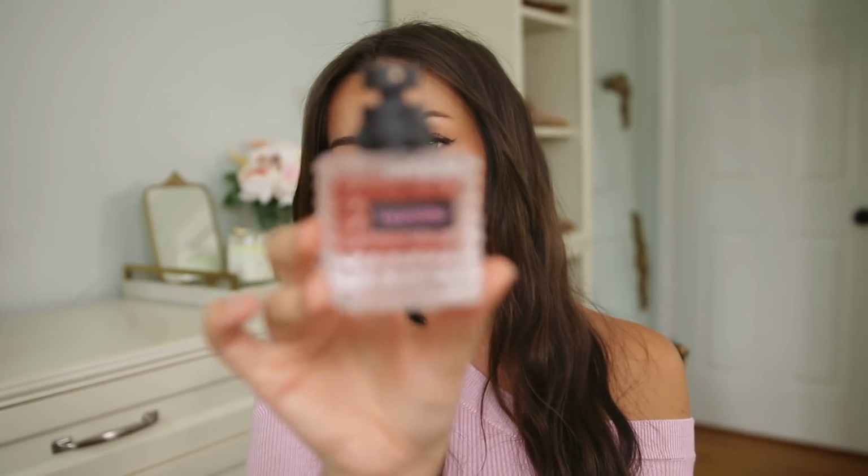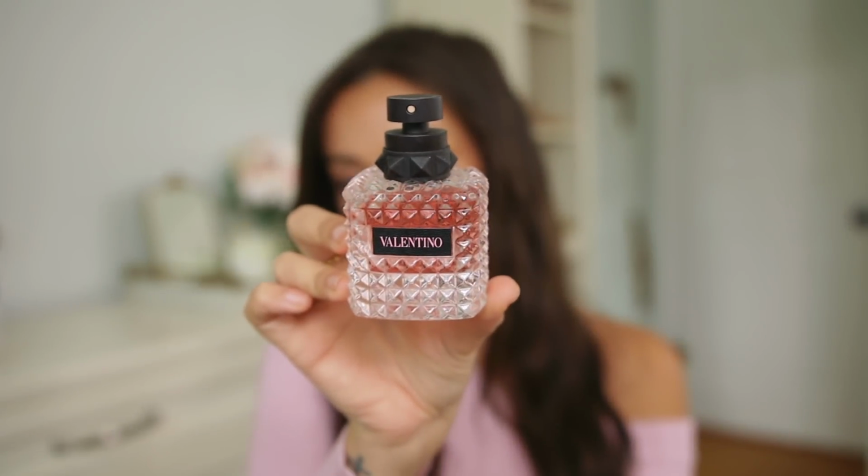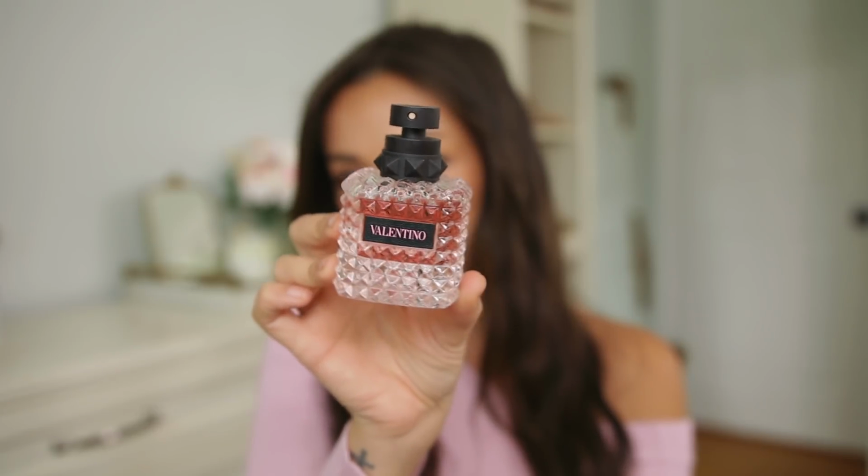Next up, we have this one from Valentino. This is their Born in Roma fragrance. So I think this is a flanker of the Valentino Donna, which has this very light pink bottle. I had it somewhere. I think I gave it away just because I never wore it. So this one, I need to spray it again.